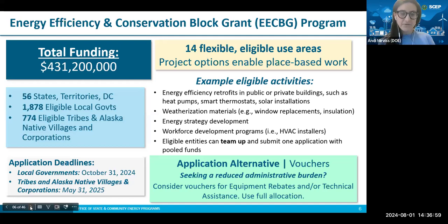The other thing I want to mention is that this program is truly flexible. There are 14 different eligible use areas, and they really do cover a wide range. Those can be used for energy efficiency upgrades to public or private buildings, audits of your housing stock to identify ways to bring down utility costs, strategic planning, EVs and EV infrastructure, and even workforce development. So it really does run the gamut. You also can team up and pool your funds with other local governments and tribes to maximize your impact.